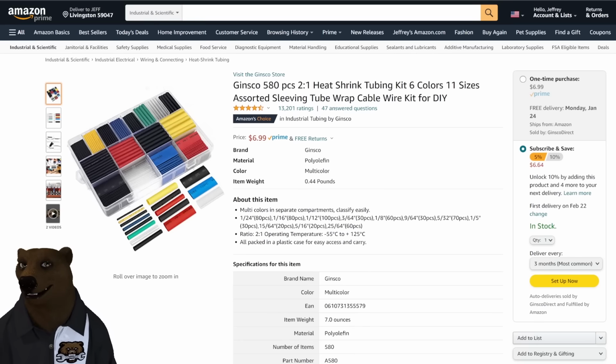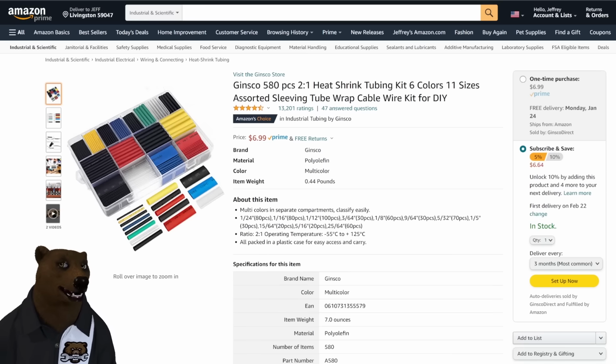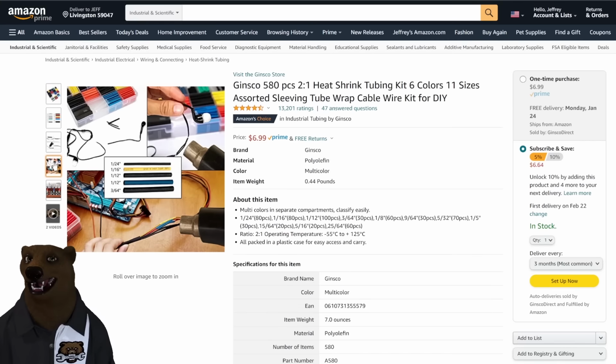Now, as far as the one and done when it comes to shrink tubing, $6.99, $7, and you will always have the shrink tubing you need. Again, you may not do a lot of stuff with wire work and soldering, but when you need it, you need it. And this is the kind of thing where you're like, oh, thank goodness I've got that box of shrink tubing that I paid all of $7 for. And it's not like this stuff goes bad.